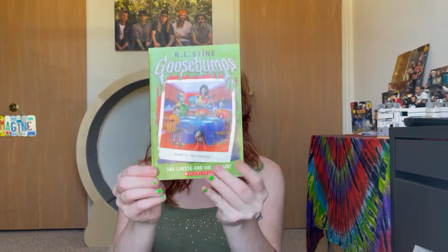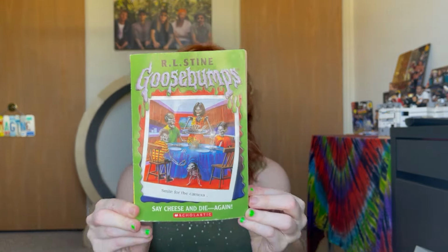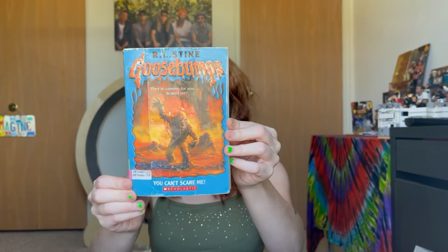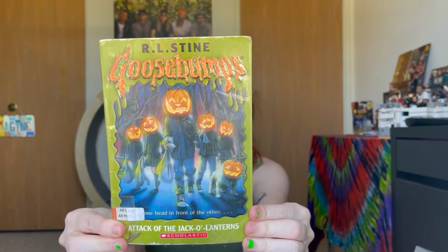I feel like I am so lucky that I found this many Goosebumps books because I heard some other kids searching for them and I was like, no, I'm gonna find all of them. So I just got all the ones that I didn't have already, which they had a lot. I was so excited. So I got Say Cheese and Die again. You Can't Scare Me. Attack of the Jack-O-Lanterns. I really hope you can see these.